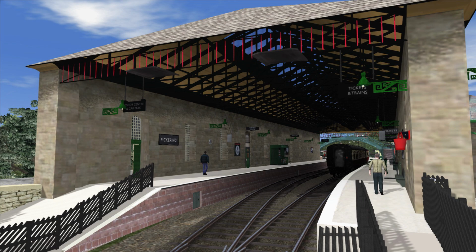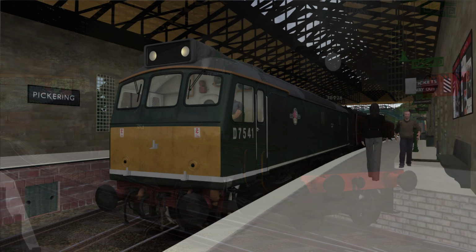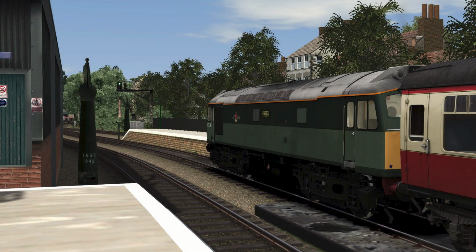Pickering in the first version of the route was always a problem, and this is due to how it's been built. The actual station asset and platforms itself, along with half of the high street, roads, housing, crossing, etc., is all one entire asset. Andy built the whole thing in 3D modelling software, so it's one whole massive asset.